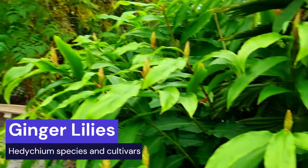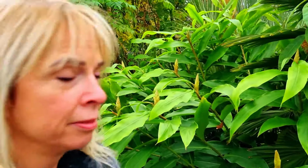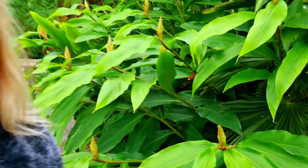So what have you got to show us for number four on your list? Must haves in the exotic garden, the ginger. Oh yeah, let's have a look. It's not a canna, it's not a banana, but it's got those amazing green strap-like leaves. It looks superb. The flowers are so exotic, and I think any exotic garden has to have a ginger. They look great. This one's looking great. They've got the buds on it. Very robust, very exotic.